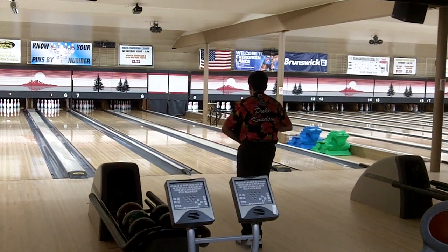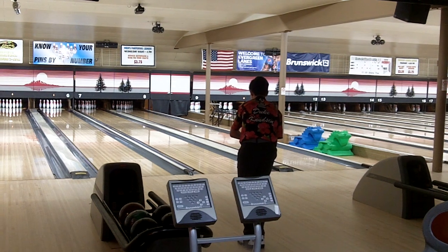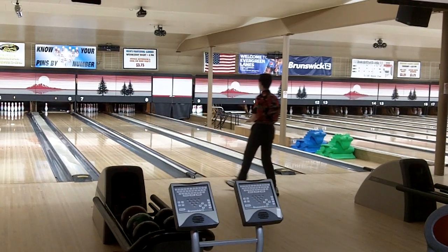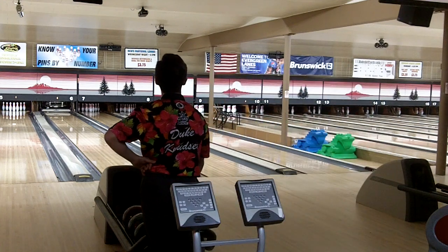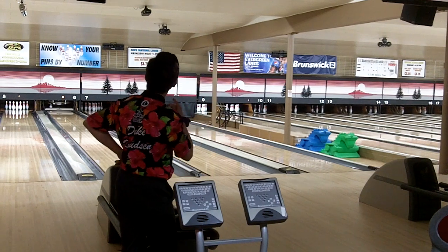Back here at Evergreen for the Scratch Division title match, the first JBT event of the 2020s. I guarantee you, top seed Duke Knudsen is going to be a rising star of the 2020s. Doubled in the first two shots, leaving a nice shot with the 4-pin there, bowling on a really, really difficult pattern today. Duke, 13 years old, the top seed.